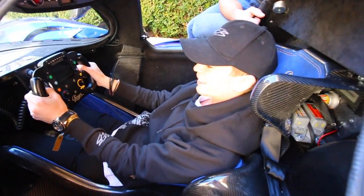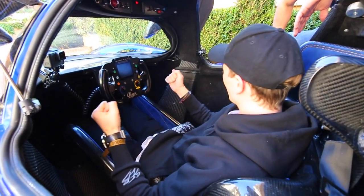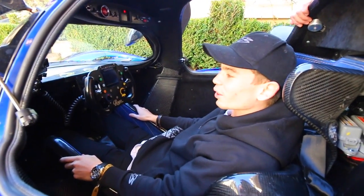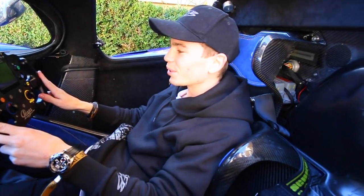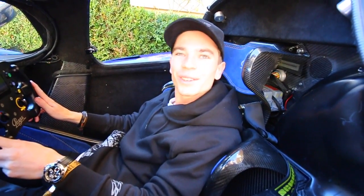This is insane. You're my hero. Everything feels so carbon fibery and solid. So first impressions. This has got to be the coolest cockpit I think I've ever gotten into. Unreal. Cars, planes, everything included. This is so, so cool. I feel like a racing driver. How is this street legal? I have no idea, but it's genius.